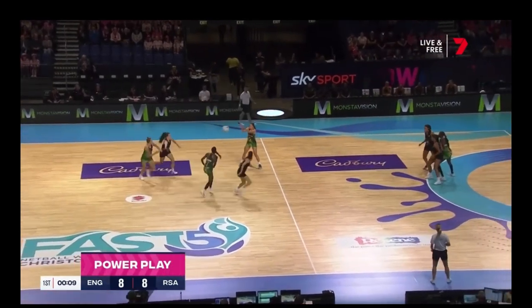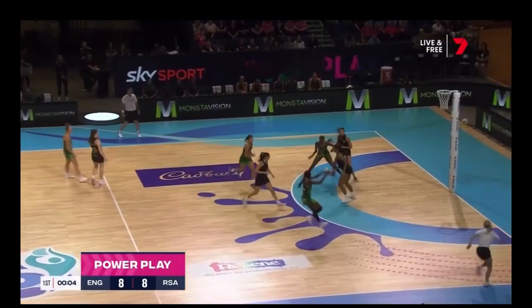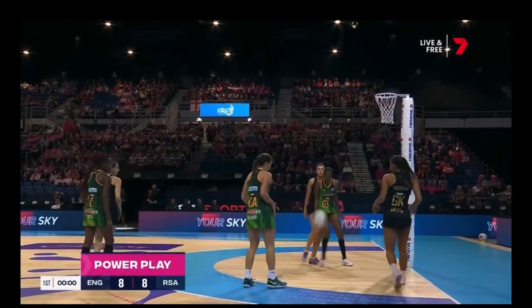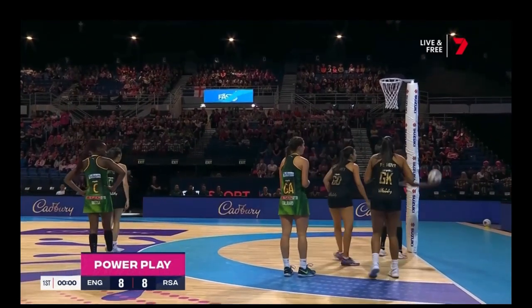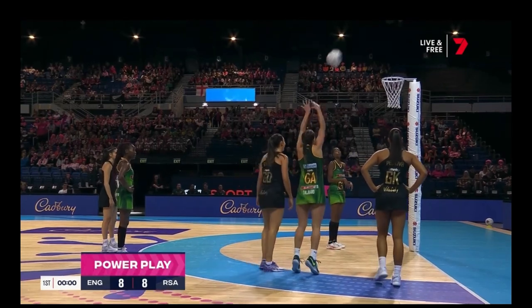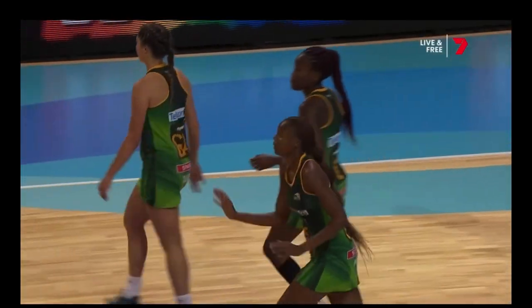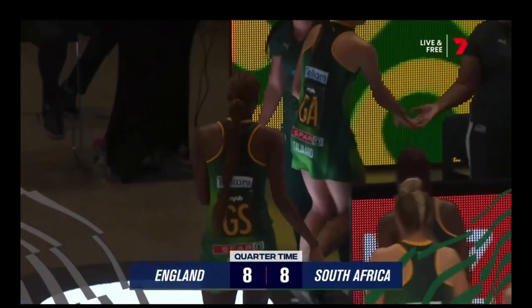So South Africa will be aware of the clock running down. And if you're wondering if you can shoot from that... Instruction goalkeeper and the two or the one. I've just finished my thought when this is taken. Instruction goal defense, both players. So both defenders out. Oh, no good. Three goes at it. End of the first quarter. I was going to say you can't shoot from outside the circle if you're not a shooter. It is 8-all between South Africa and England.